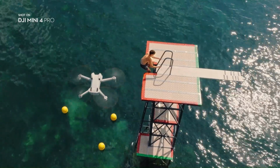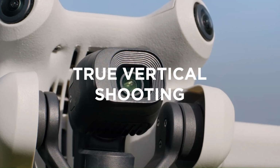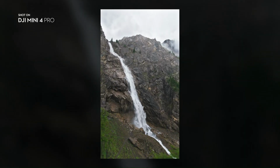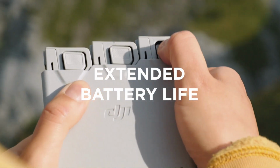The camera can record in either widescreen, 16:9, or vertical, 9:16, formats, suitable for platforms like YouTube and TikTok, respectively. It also offers 60 degrees of upward tilt.